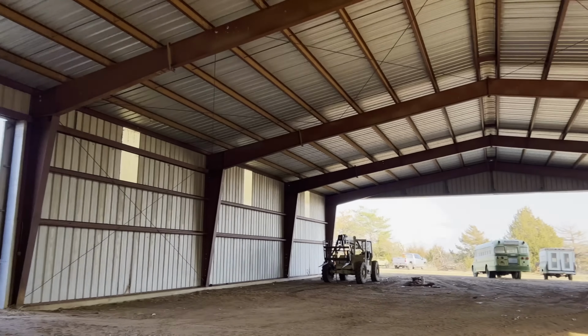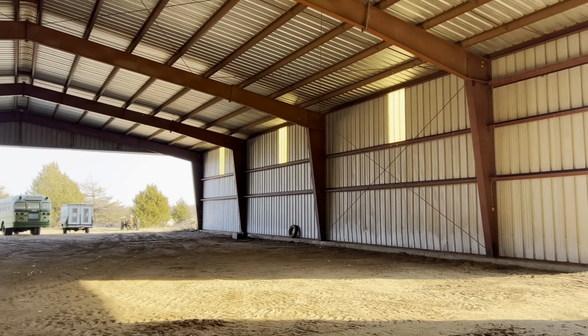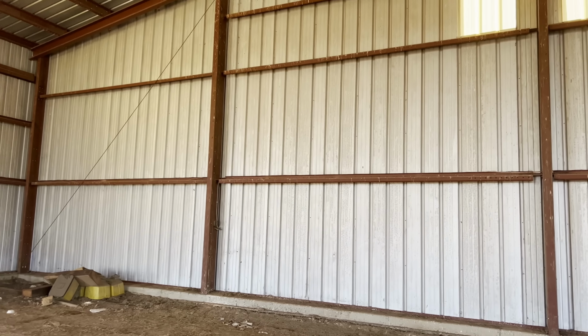But even regardless of that, boy, you could put in processing stations in here, process cars easy. This would be really nice. You could park all your equipment in here.